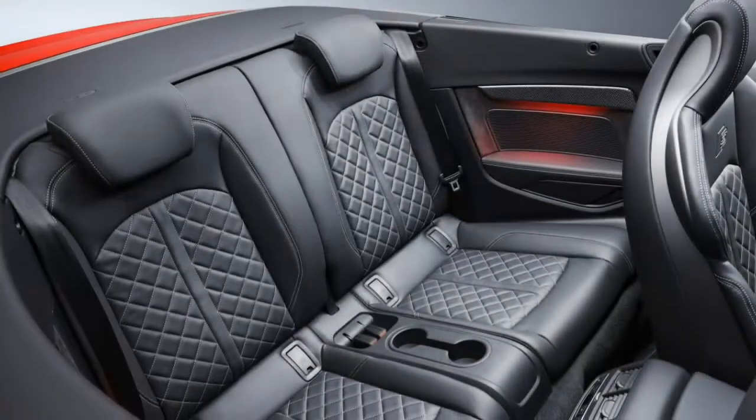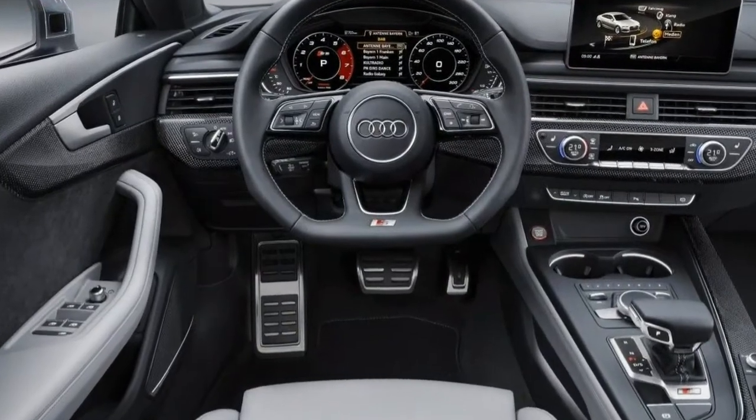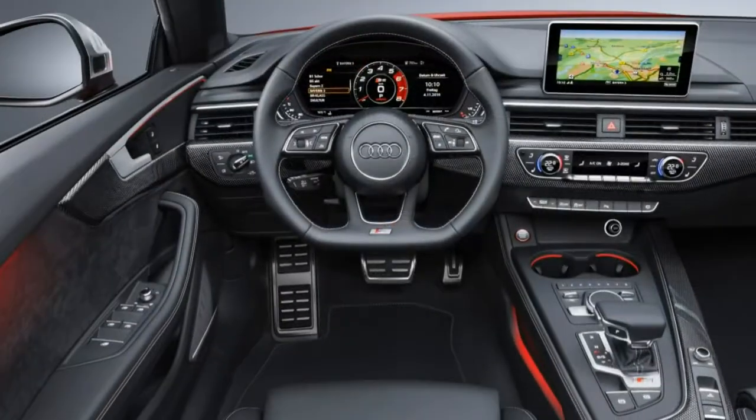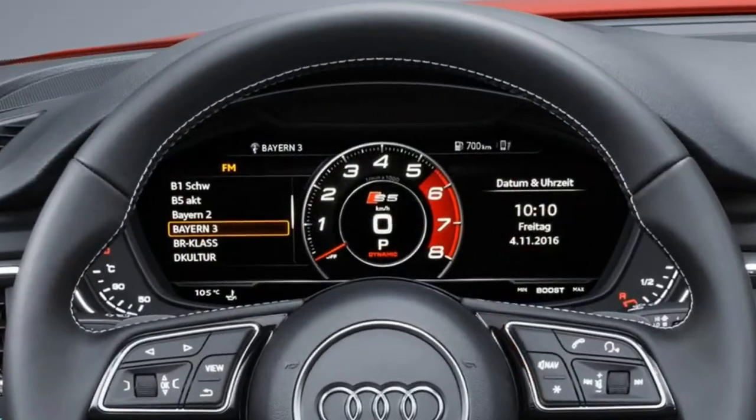Roominess. As you'd expect from a performance coupe, the S5's cockpit has a sporty wraparound feel, but it never feels tight or confining. Back seat space is cramped for adults, but smaller passengers should be fine back there.